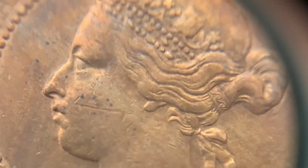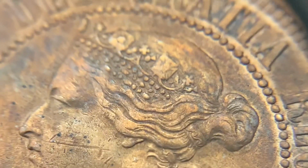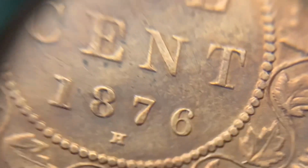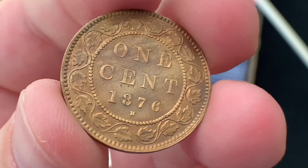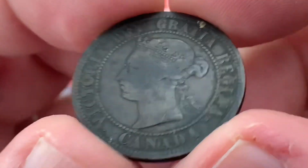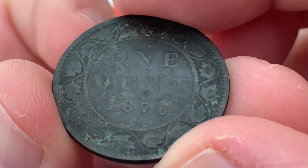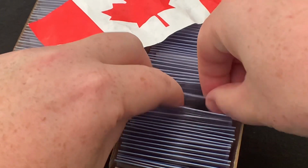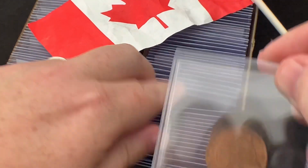So that's one of the reasons why many people do consider the 1858 and 1859 to be large cents of Canada. This one here has some great details. Unfortunately, somebody has attempted to make it red again, which is really a shame. But it's the details I really want to focus on. You can see that H, that's the common look for the H. Again, there's some varieties of the 1876. Here's another example in 1876. This one's not so nice, but that dark brown color is what you see often on these large cents, and that's really the more original color.